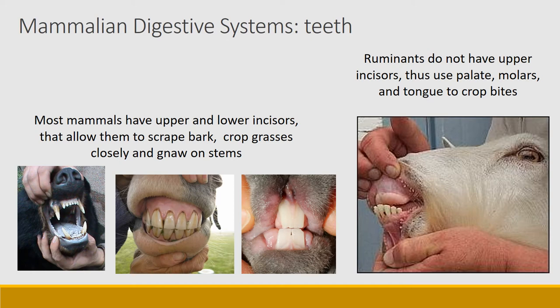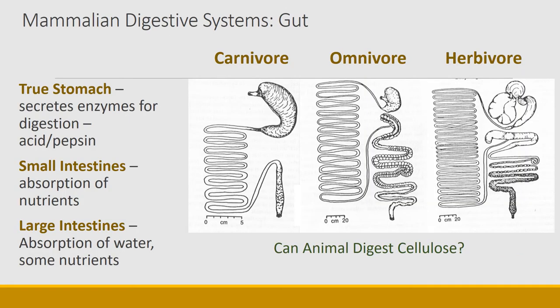So they're going to eat things very differently. They use their tongue. They might use their molars to crop bites. So that's something to keep in mind when we think about their foraging. Right. A lot of people don't know that. Yeah, they think the goat is going to bite them in the front, and they can't. So now let's quickly go through the parts of the digestive system and what they do, and then we'll move on to why herbivores are super cool.